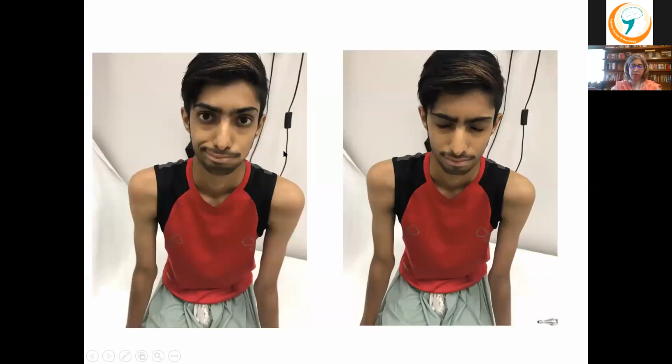Here we see humeral muscle weakness. So the biceps and triceps are severely atrophic. The deltoid is a little spared.